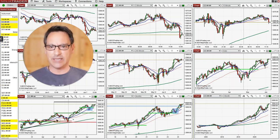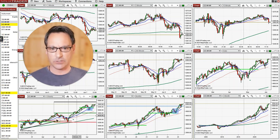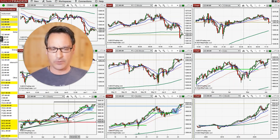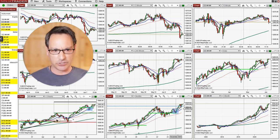Now let's start here with US equities. This is the S&P futures chart. And you might remember we had a long-term entry signal back here down on the weekly chart. It originally looked like a big stop, right? But we have to put things into perspective. And looking on the monthly chart, well, we can see that actually this was a tight stop entry.